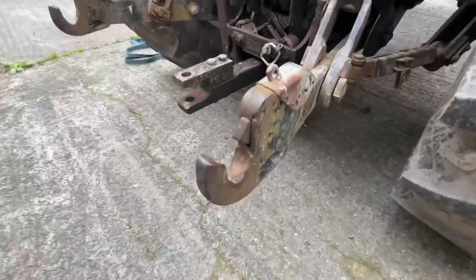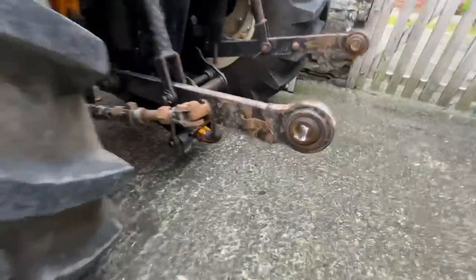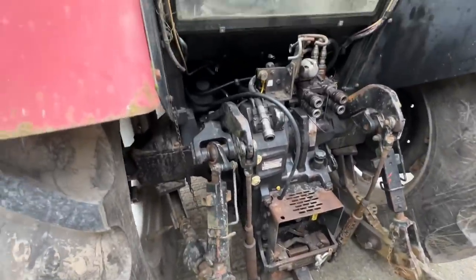Max is very excited because it's got the hooks on the linkage rather than just the rings on the Sammy. So he calls it proper linkage. So that's cool. And he's well excited about having a bigger tractor as well.